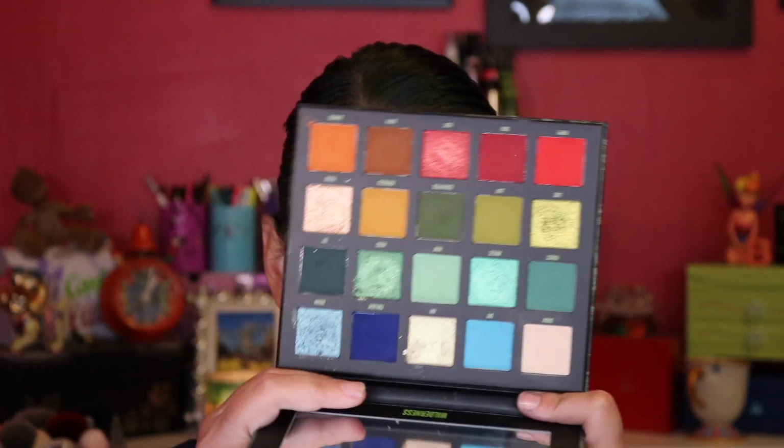And I would probably make a bet that Beauty Bay is one of my favorite affordable eyeshadow formulas. To me, because Beauty Bay, their palettes like this range between $15 and $20. So it's not super expensive, and I feel like the formula is good.